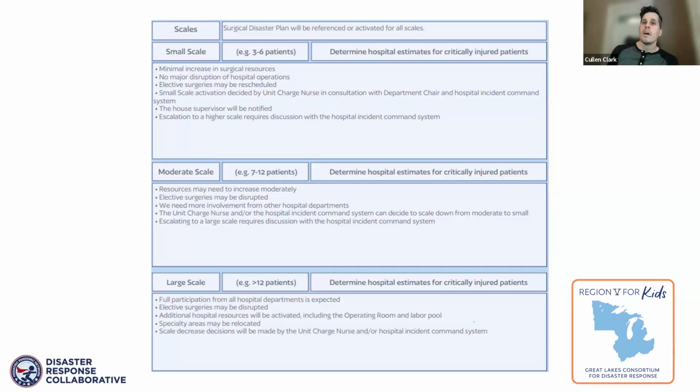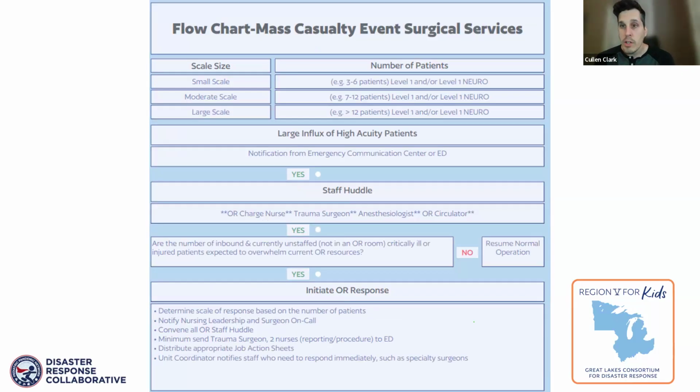Next slide, please. The next slide is an example of a flowchart you can use to activate a mass casualty incident response, starting with the staff huddle, creating that shared mental model. A key branch point we included from personal experience at our hospital is whether the number of inbound or currently unstaffed critically ill or injured patients is expected to overwhelm current OR resources. That, once again, is a starting point for us, but based on your institution's strengths and weaknesses, it can be adjusted. Next slide, please.